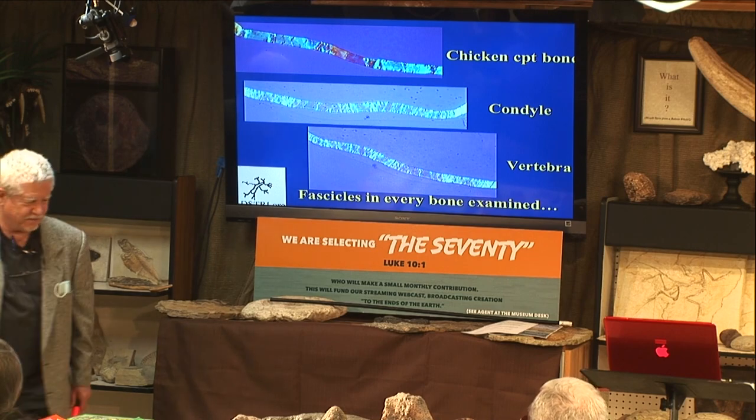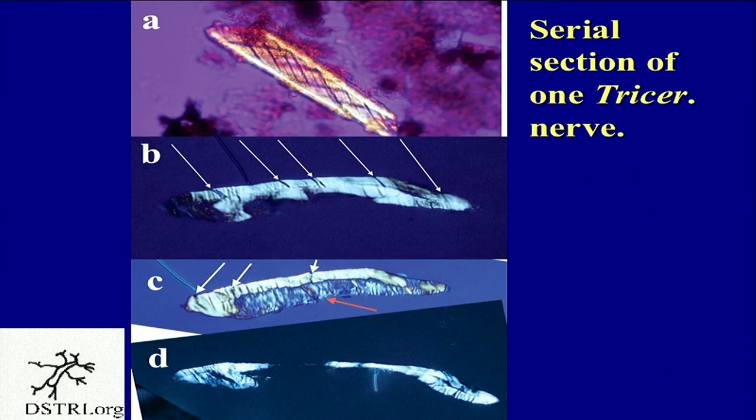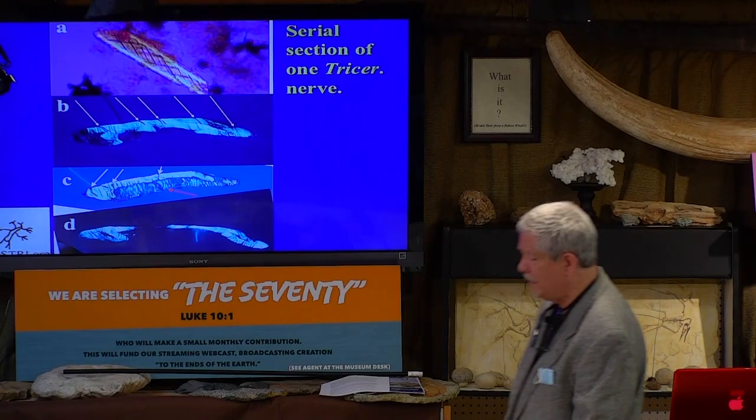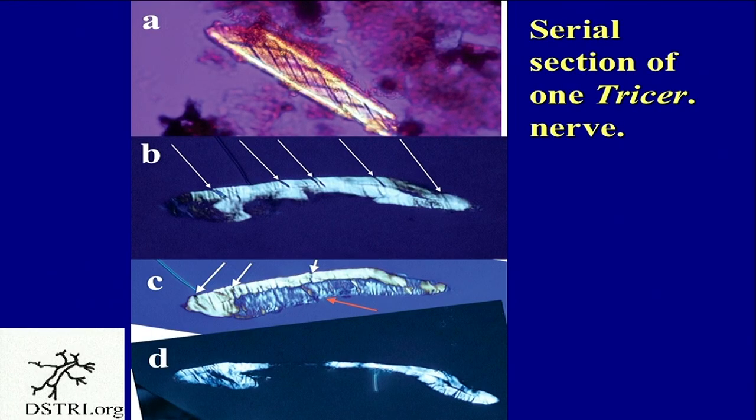So we believe that this is showing us that there is a ton of work to do. There's a lot of work to do, and so we're very excited about it. The last thing that we did in this paper is we took that nerve and we thin-sectioned it, as I mentioned to you, like we did with the chicken nerve.